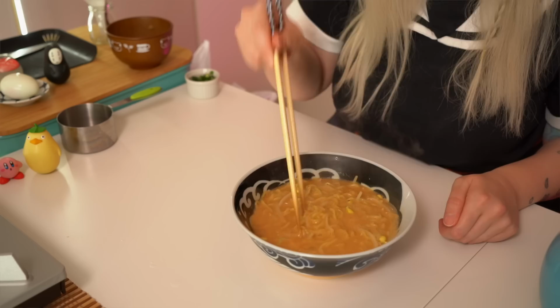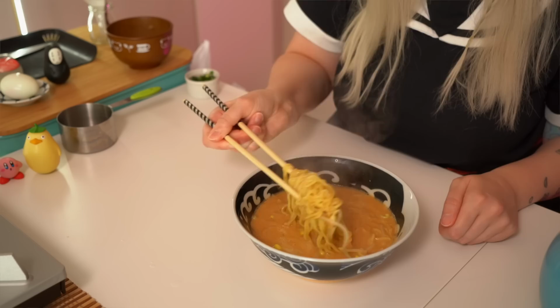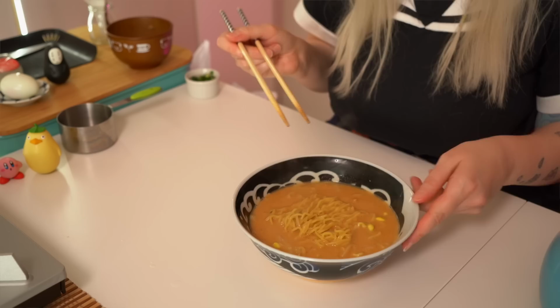Okay, I'm gonna give it a little swirl to get all those flavors around. And we'll see if I can do it on camera. If you wanna get that nice fold, you kind of grab as much as you can and you give it a bit of a shake and then you kind of lay it back down again. And that's how you get that little ramen fold you see at the restaurants. We're not done yet. Green onions going in.